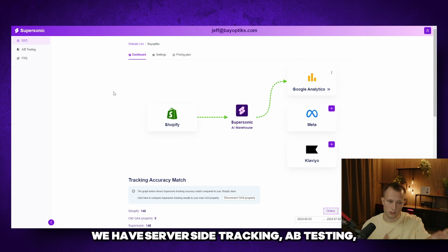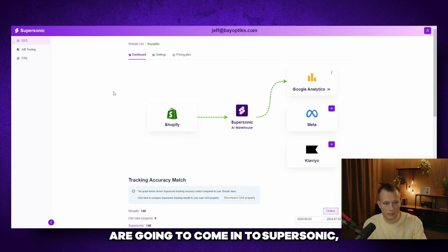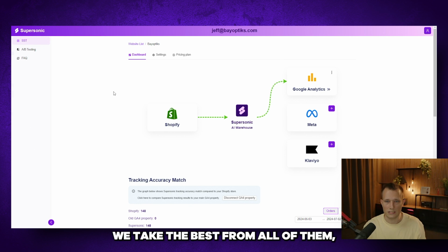Right now, we have server-side tracking and A/B testing, but we're also going to be replacing Hotjar, heat maps, Mouseflow. All those features from those software are going to come into SUPERSONIC because it's a very powerful way to collect data in order for you to optimize your store. So just imagine all those apps in here. We do our own version. We take the best from all of them and we build something that's even better.